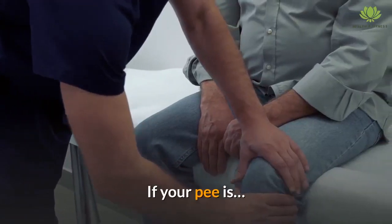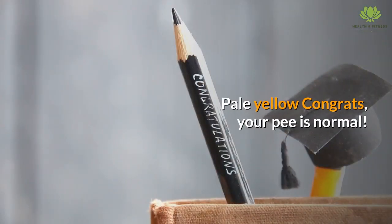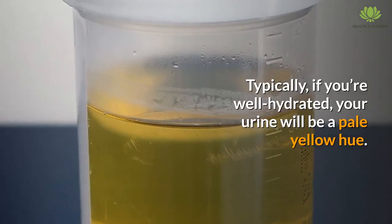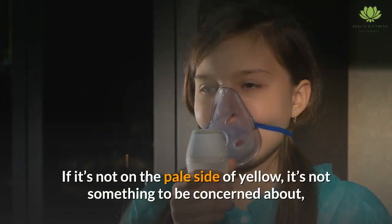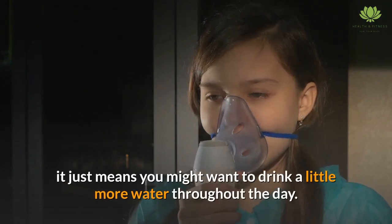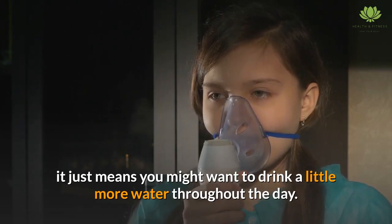If your pee is pale yellow, congrats, your pee is normal. Typically, if you're well hydrated, your urine will be a pale yellow hue. If it's not on the pale side of yellow, it's not something to be concerned about, it just means you might want to drink a little more water throughout the day.